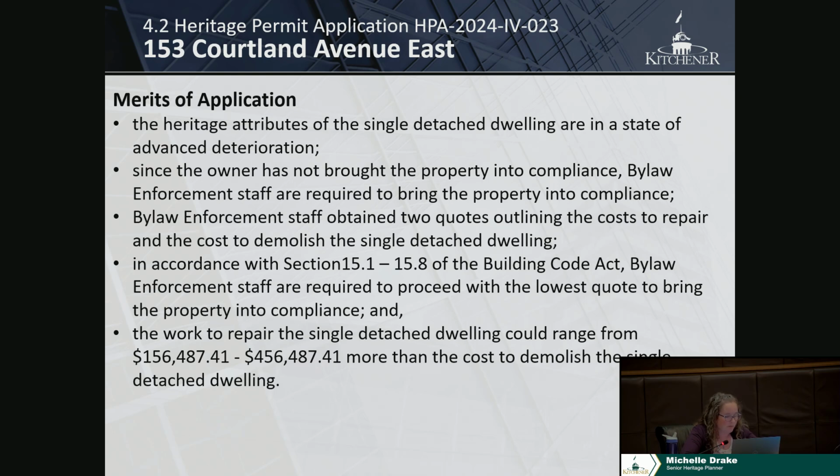Since the owner has not brought the property into compliance, bylaw enforcement staff are required to bring the property into compliance. Bylaw enforcement staff have obtained 2 quotes outlining the costs to repair and the cost to demolish. In accordance with section 15.1 to 15.8 of the Building Code Act, bylaw enforcement staff are required to proceed with the lowest quote to bring a property into compliance. And the work to repair the single detached dwelling could range from $150,000 to about $450,000 more than the quotes provided for the demolition of the building.